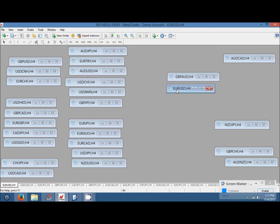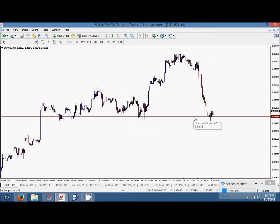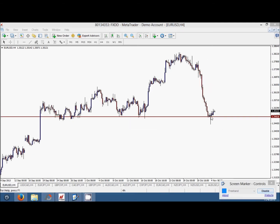First, I'm going to be looking at the Euro US dollar on the 4-hour chart. Now, I highlighted this in the week ahead, and one of the scenarios I was talking about was for prices to bounce off the support zone, and then come back down and retest this support zone, and then look for a bullish price action trade setup to go long.